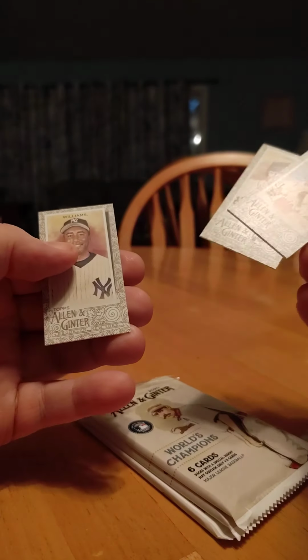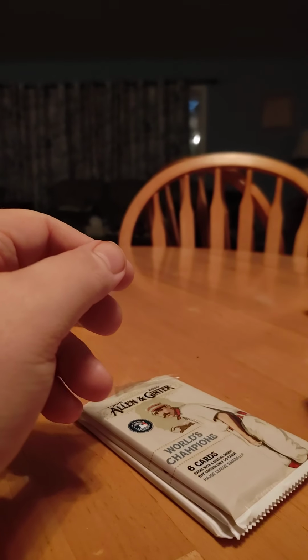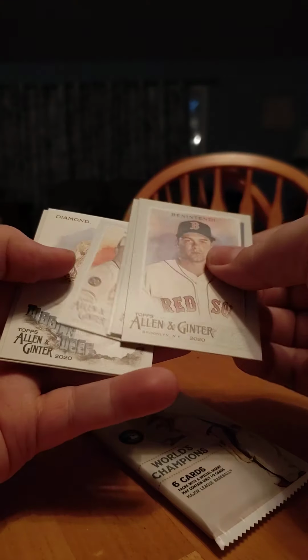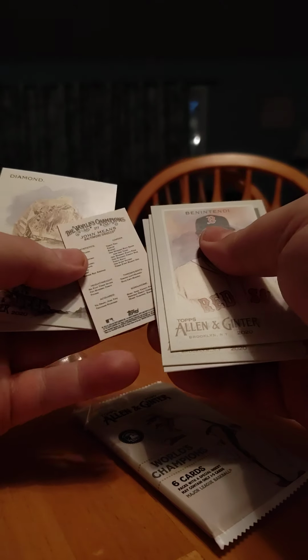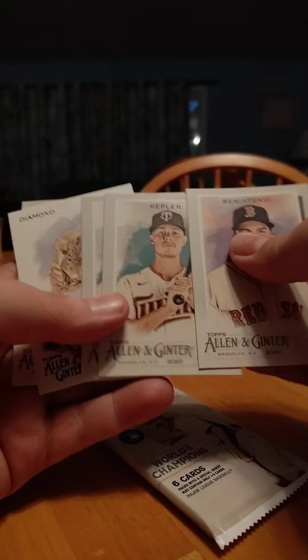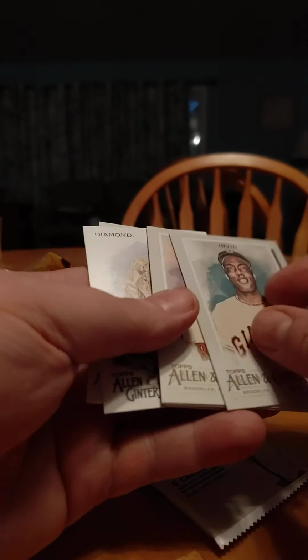Taylor Goldschmidt. Nice little Bernie Williams rookie card. Don Mattingly on the box. On the back. On the box means John Means. Yep. Diamond Mattingly. Kepler Benintendi. And Monte Irvine. Some of you guys have never even heard of. There's a Detroit guy, Dunning or something. Never even heard of that guy, so I don't know.